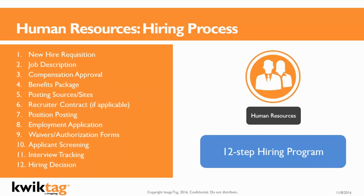Even if you don't think of a question for today, think about how this applies in your business. Human resources, from a hiring standpoint: we jokingly call it the 12-step hiring program, and we all can relate to the fact that there's a problem here.